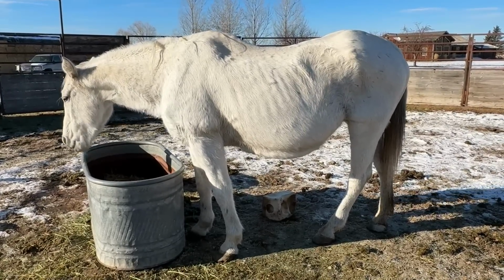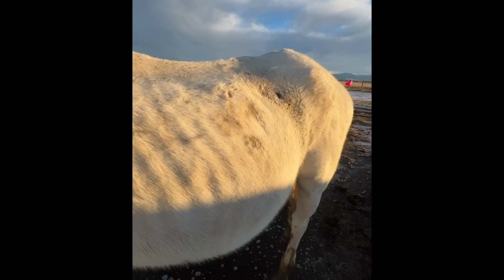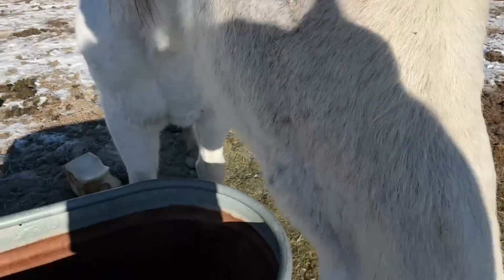Just to give you guys one more peek at what she looked like 10 days ago. This is her the day I got her. And then flash forward to today. Even though she still does not look great, she has improved greatly.